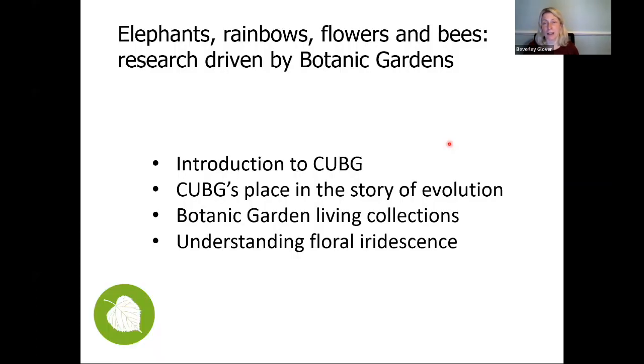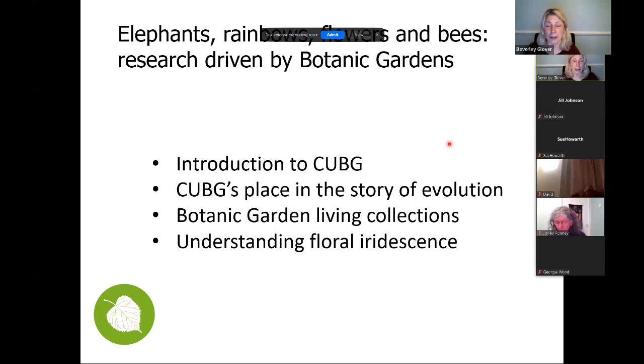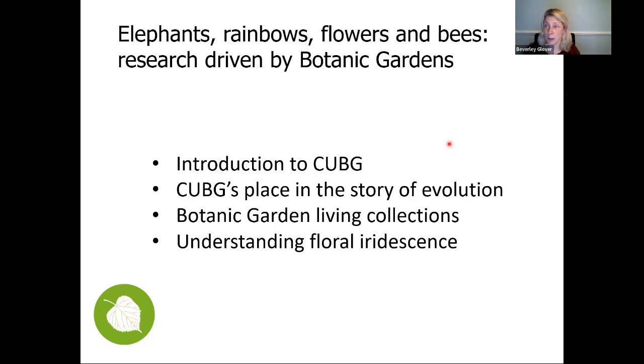So I'm going to tell you a little bit about my botanic garden, the Cambridge University Botanic Garden. In particular, I'm going to introduce it to you generally and then tell you about its place in the story of evolution and its relationship to Charles Darwin, which seems appropriate for this evening's talk. I'm then going to talk a little bit more about botanic garden living collections in general and how they work and how they're used to support research, and particularly research into evolution.